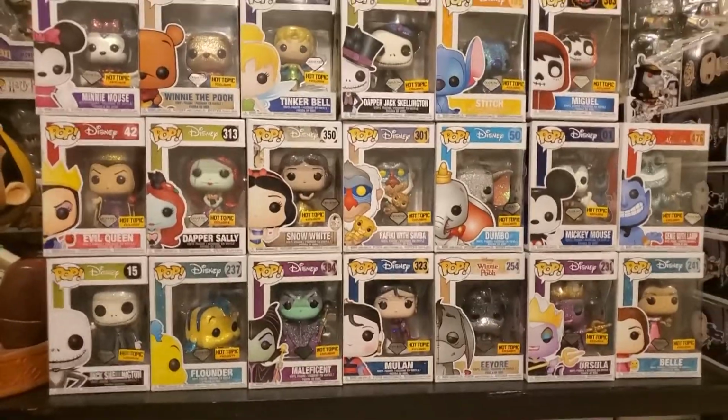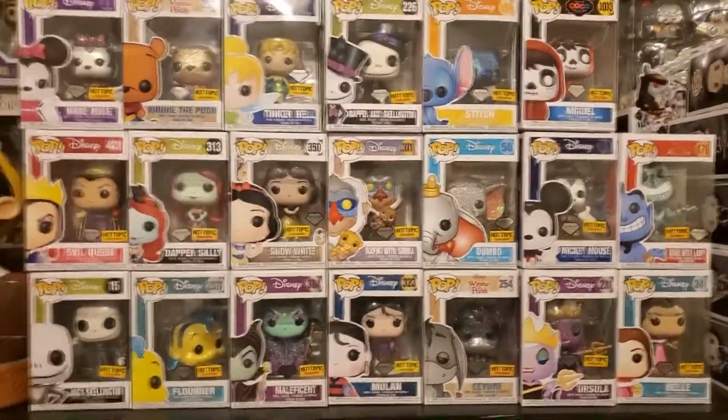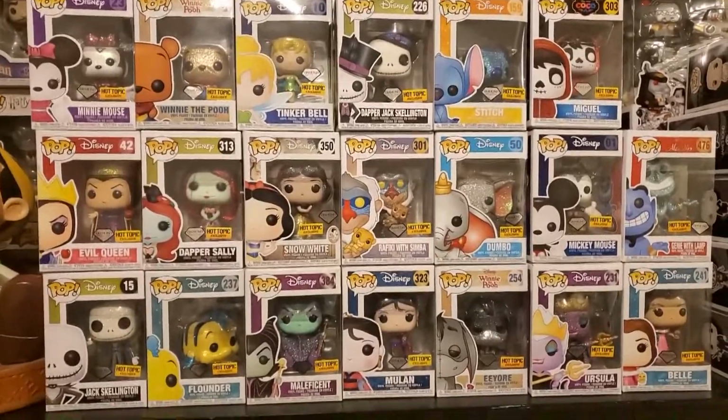Next up is my Diamond collection Funko Pops. These are all through Hot Topic. These are just the Disney ones. I don't do any of the DC ones. And there's one more coming out in January. I think it's Mushu from Mulan.